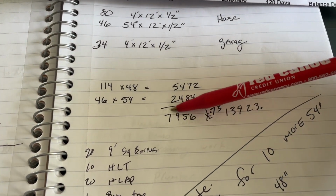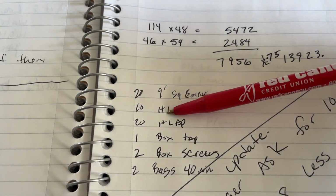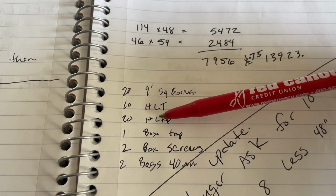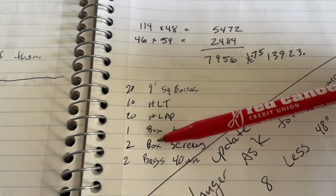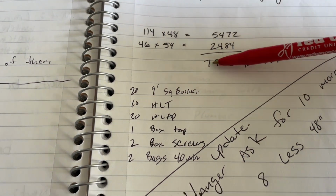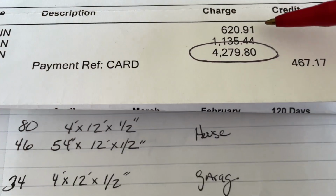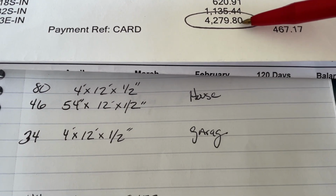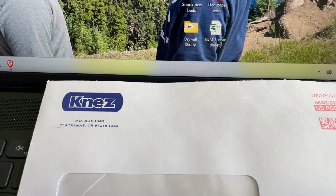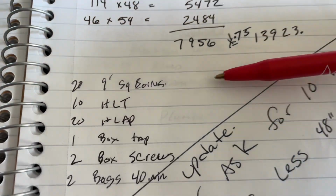This is where we came to a total of 7,956 board feet of drywall. Here are my extras: we've got 9-foot bead, some Hamilton light taping, Hamilton light all-purpose, 1 box of tape, 2 boxes of screws, and 2 bags of 40 on some Hamilton hot mud. With all of this, the board and all the material delivery came to $4,279.80. That's how much Canez, out of the Portland area, I think this store comes out of Eugene, charges for delivery and everything for this whole job.